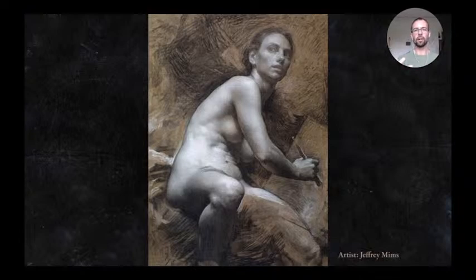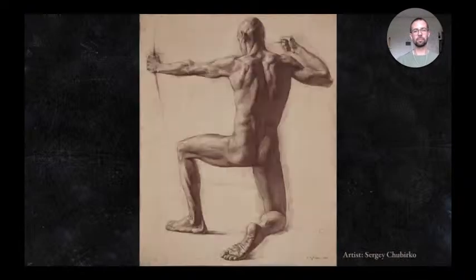So these drawings for me are a beautiful combination of form thinking and visual optical sensitivity and accuracy. And Sergey, whom we've met before, this will be more emphasizing the form, but it still has accurate shape and proportion.